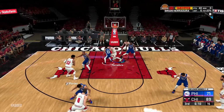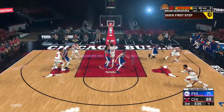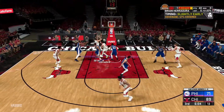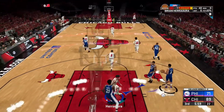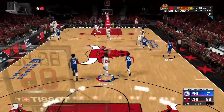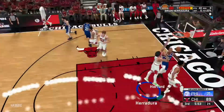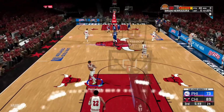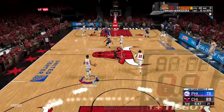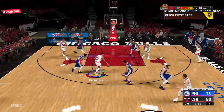Embiid, the pass to Porter. Burke covering. They get it back. Smith with the defensive effort. The 76ers have gone a solid 6 of 11 when shooting here in the third quarter. And a dunk by Horford. And he just elevates and powers in the one-hander. Textbook. Well, Chicago has gone 2 of 3 when they ventured outside the arc in the third quarter.